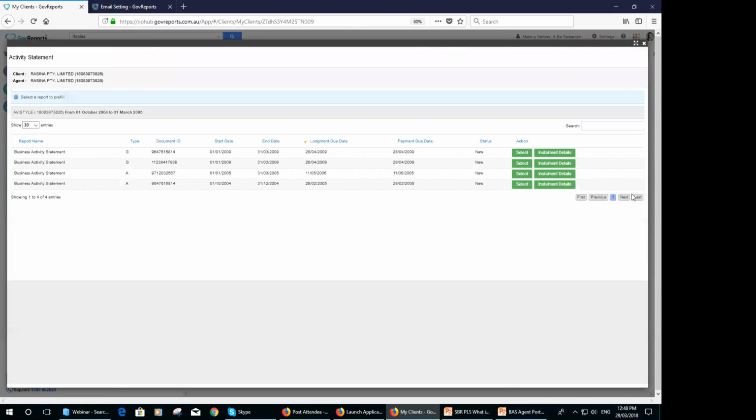Oh, it is working. Okay, so for the period that I selected earlier, it lists all the activity statements that have been issued for this particular client from the ATO. These are the ones that haven't been started, processed, or lodged. So you can go in and select the ones that you want to work on. In this case, I'll just pick any one.